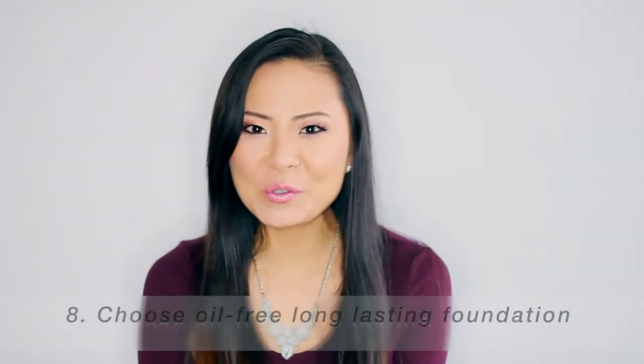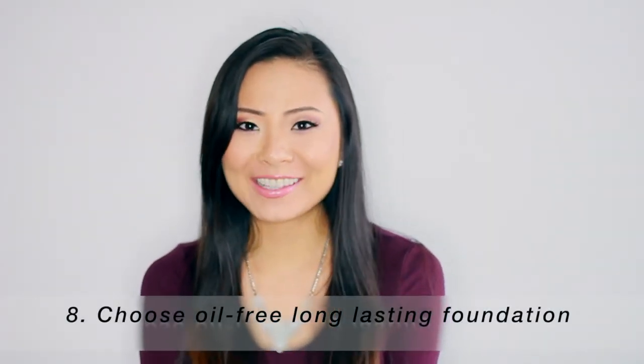Number 8, use an oil-free and long-lasting makeup. A lot of the foundations out there claim that they wear for 24 hours, 25 hours, and onwards. And I wouldn't say that they actually last that long, but they do last for at least 8 hours for me. Two of my favorites are the L'Oreal 24-Hour Infallible Foundation, and also the newer Maybelline 24-Hour Wear Foundation.